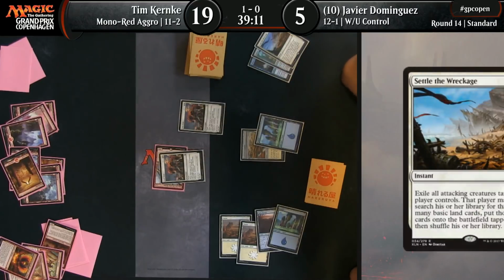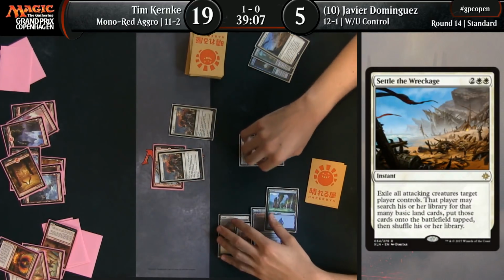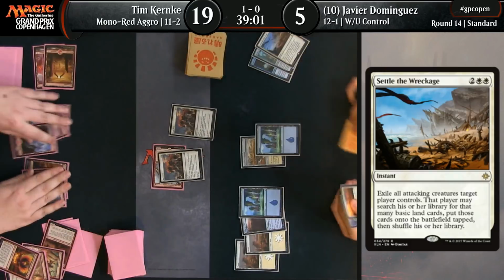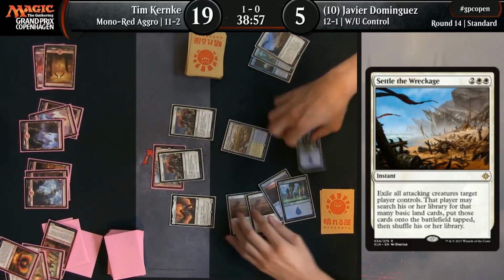So settle the wreckage here, allowing Tim Kernke to search for lands. I'm pretty sure he'd rather have just kept creatures in play, if we're perfectly honest. True. This is not the world that he finds himself living in. Loads of lands to work with for him now. A very thinned out deck. Ooh. And Lyra Dawnbringer coming down.